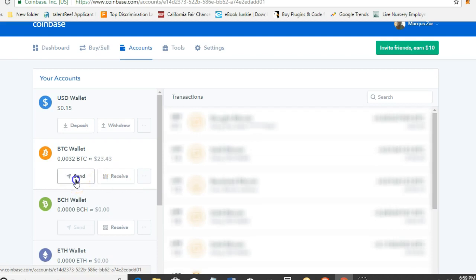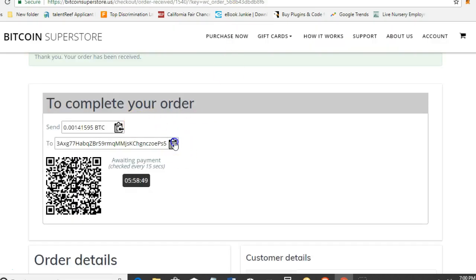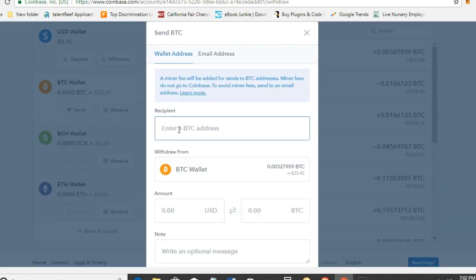It's going to say receive, but I don't want to receive Bitcoin. I want to send it out, so I can purchase something. So enter the recipient. I'm going to go back here to the checkout. This is the recipient. Okay, I have it. It's on my clipboard for me to send my Bitcoin. This is my wallet address.